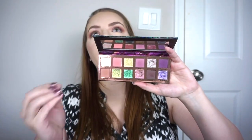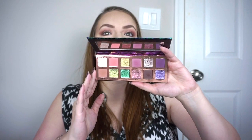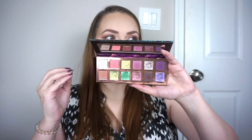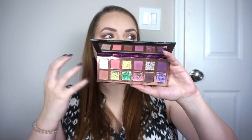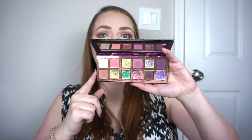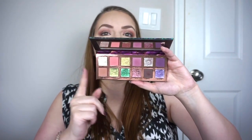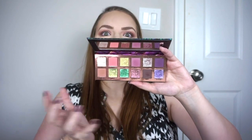This is an amazing palette. I definitely want to get more palettes from them in the future. These duochromes are so amazing. They're very pigmented, give a lot of beautiful foil and shift to the eye. The mattes were very pigmented and blendable, easy to work with. I have zero complaints about this formula, and I love the shades they have in here.